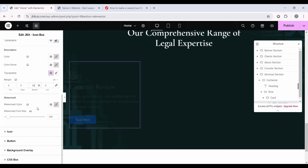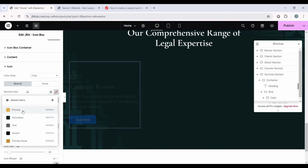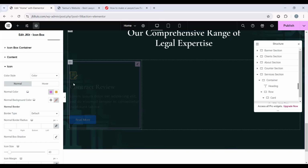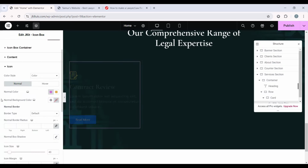After that, let's open this icon. Then on this normal color, let's select this primary, and this icon will be primary. By the way, the whole card is looking in a gray shade because if you close this, it will be showing like this, but currently it's showing like this. So if you just refresh your page builder, it will be fixed.